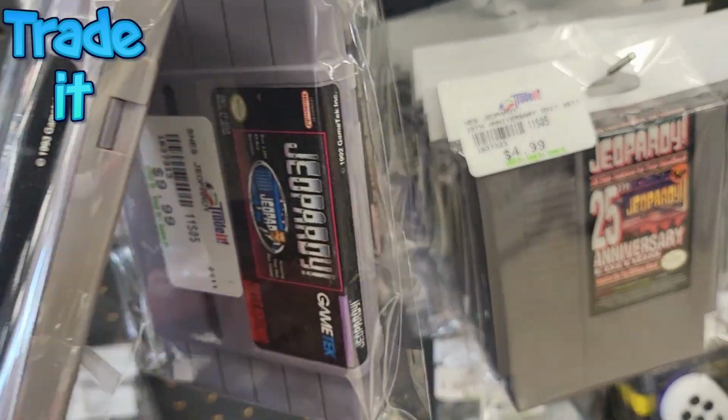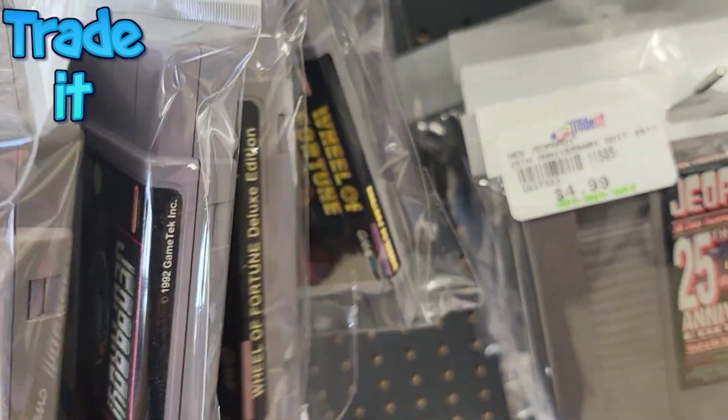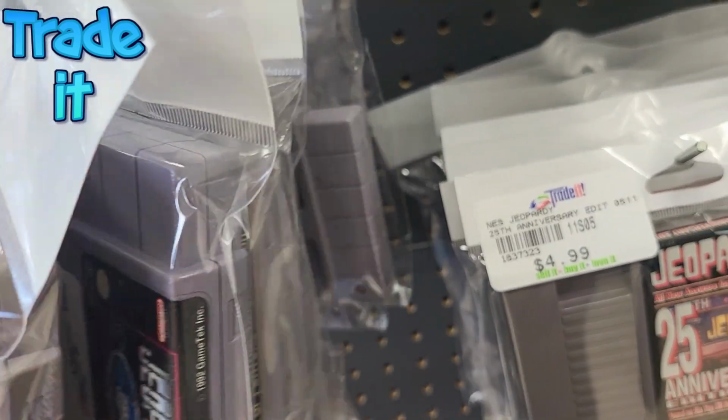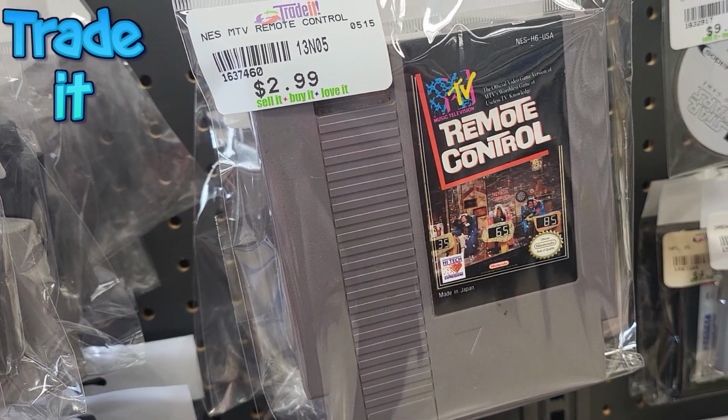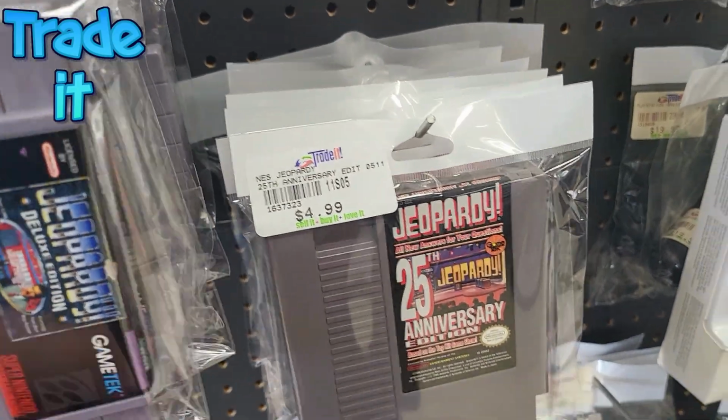Sneak preview, by the way, but I got a deal coming in dealing with the NES or SNES. So I'm definitely going to be looking for some of these games. I'm definitely going to pick up Remote Control. That's interesting. Let's see what else I can find in here.